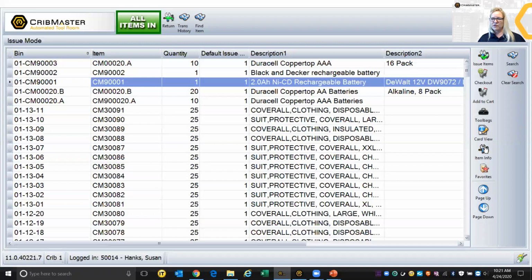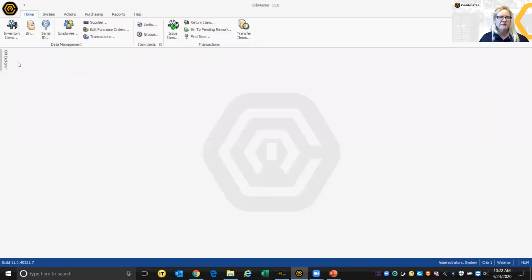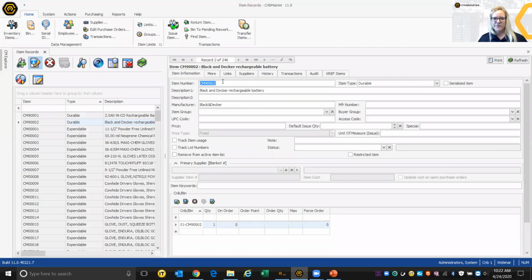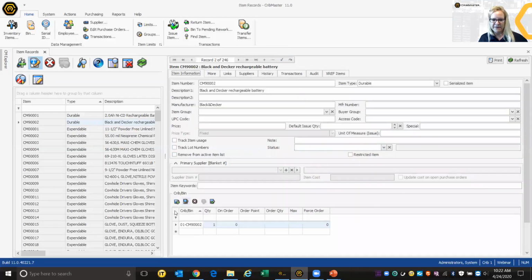Then we're going to come over to CribMaster Client and look at the ways to set that up. As Chris just mentioned, in the properties of the item on the More tab, there is a field called Delayed Issue Interval, and it's in minutes. This one does not have one. We're going to set up a 60-minute interval. Now this also can be overridden at the bin level.